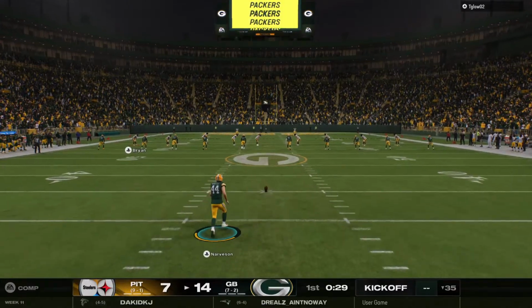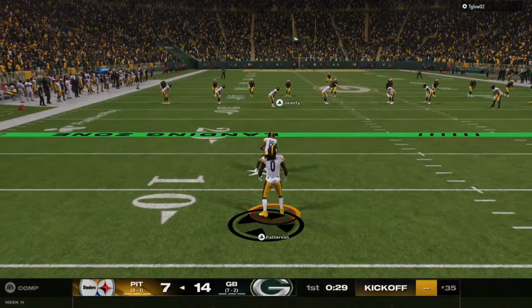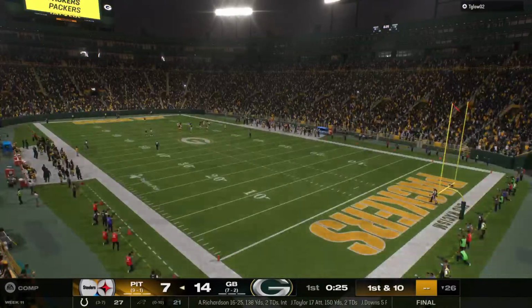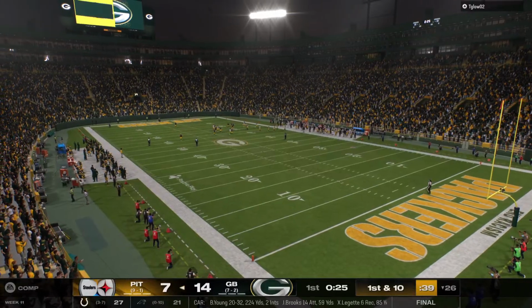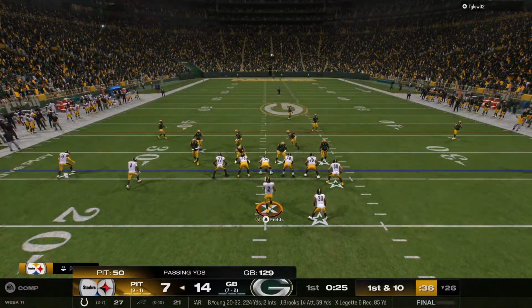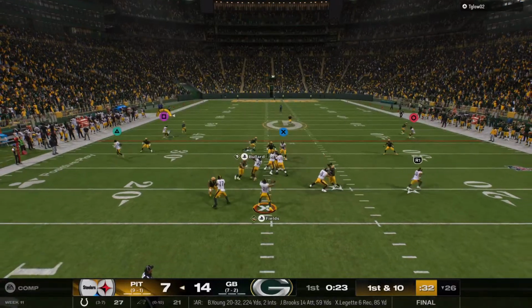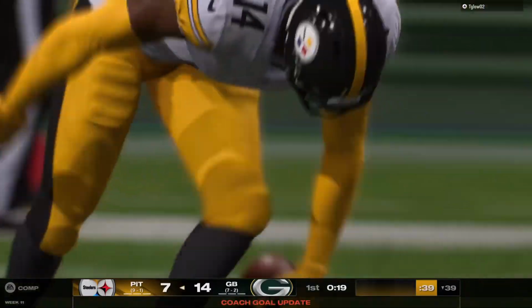So the Packer kickoff team set to go as they will kick this one away. And he'll take it up past the 25 to the 26-yard line. The Steeler offense here about ready for their next drive. And they come into this one riding that nice long win streak. And remember, next weekend is an open week for them. So if they can get the win here, a lot of momentum into that time off.